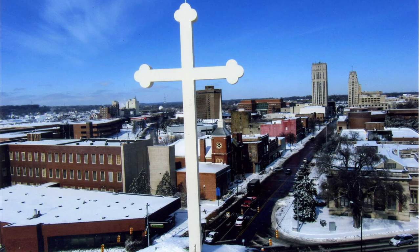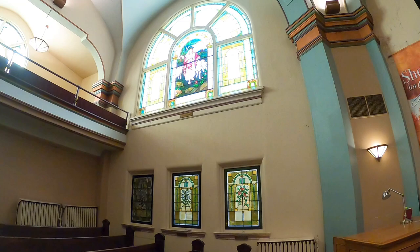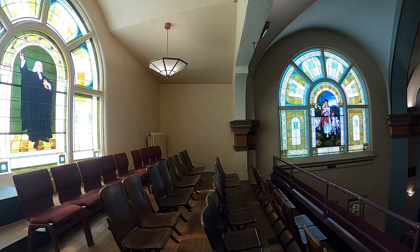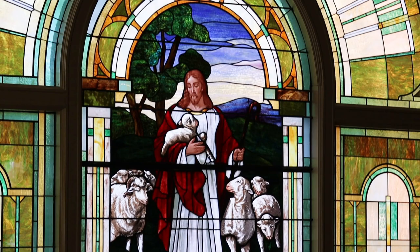On Sunday, September 26, 2021, the stained glass windows were rededicated after having gone through a several month process of being cleaned and restored. Of the 54 individual stained glass windows in the church, some of the larger ones were recently restored by Solstice Art Incorporated in Chicago, Illinois.